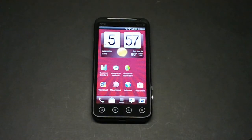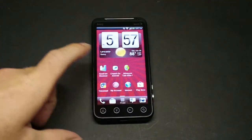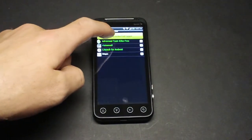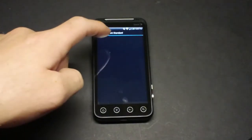What's going on, everyone? I'm going to go ahead and do some benchmark testing or speed testing on the HTC Evo V 4G on Virgin Mobile. First, I'm just going to close out some apps real quick. Advanced Task Killer, kill selected apps. We'll go ahead and run Quadrant, see what kind of score we get with that.